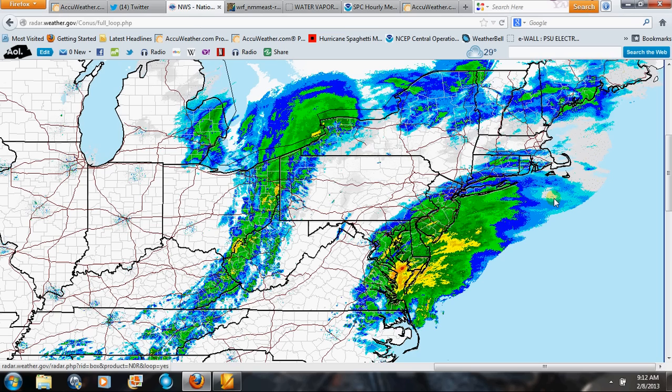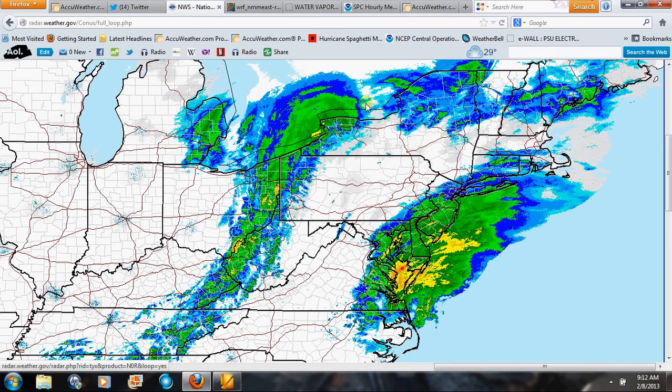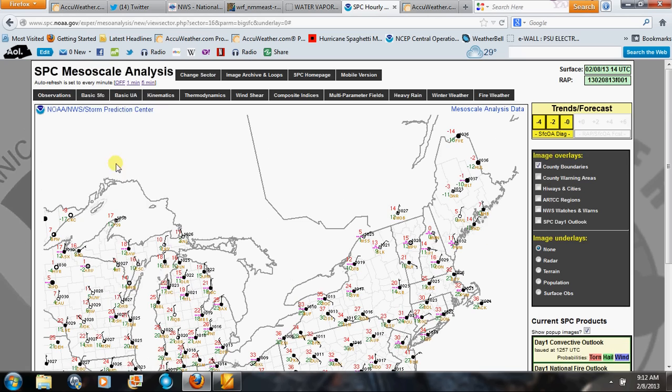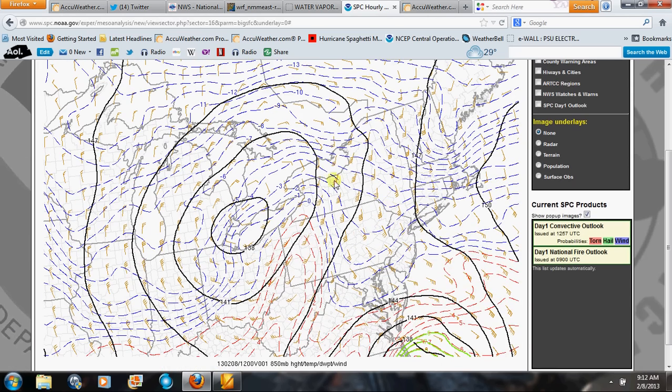There's a big, huge 1036 high, something like that, over Canada, and that is just going to feed down the cold air. If you go back and look at the 850 millibar level here, you can see the cold air draining down the coast, and that is a big sign that areas like New York City are going to stay mainly snow. They actually have seen snow this morning, and it's just going to get worse throughout the afternoon. I don't think they're going to see too much rain. I think they're going to see mainly snow.